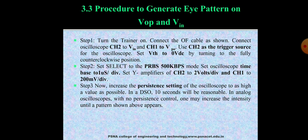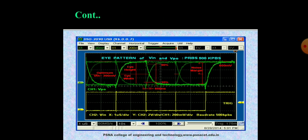The eye pattern for the transmitted train VIN on CH2 and the received train VPO on CH1 will be different from the one studied so far. While the eye pattern for transmitted train VIN remains an ideal one, the eye pattern on VPO will be a partially closed one due to timing and amplitude distortions through the medium of transmission. This waveform is a typical representation of the high-speed, long-haul fiber optic digital transmission systems where both timing and amplitude distortion occurs.